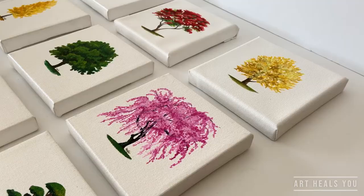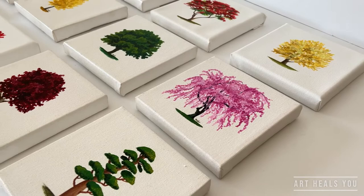So let me tell you how I got started painting trees. When I was in college, we had a homework assignment, and that was to draw 50 trees a week. So what I would do is I would drive to community parks as well as national parks. At that time, I was living in Northern California, so the scenery is really beautiful there. And I would just walk around and draw trees. I love it so much that over the years, I have continued painting and drawing trees. In fact, over the years, I have created a mini tree collection that I love painting on mini canvases.